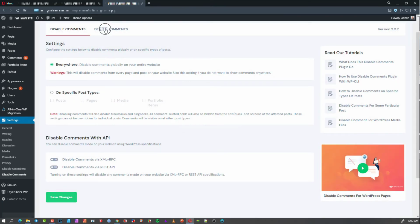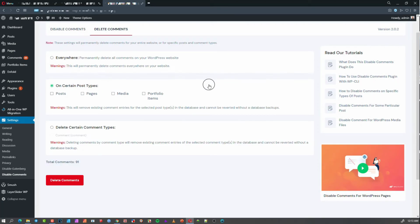Okay, let's go over to delete comments. And under delete comments, you're seeing the setup now. They're also asking you, do you want to delete what's on the system? Now, sometimes you want to come in here and delete comments that are only on pages and posts. This section here, delete comments, is for what's already on the system. Okay, I want to clean everything up there.